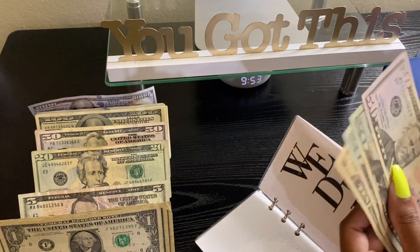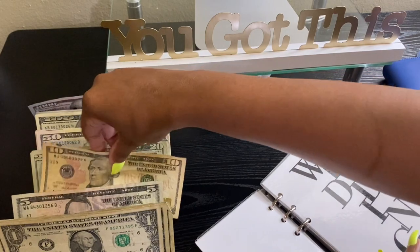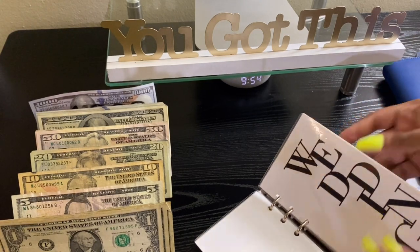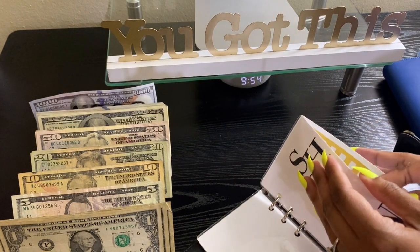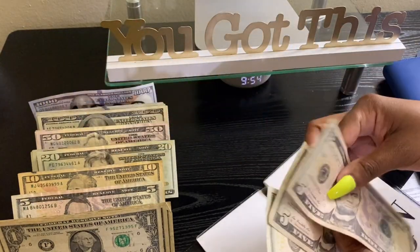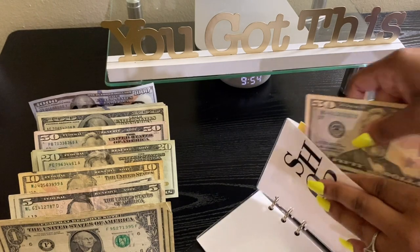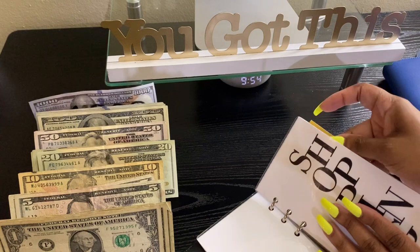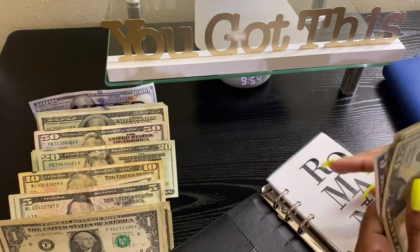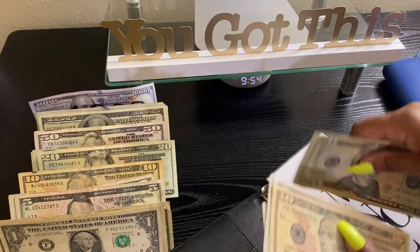Wedding, I have 100, so I'll put this here and just get a $100 bill. Okay, shopping has 55. Okay, so 40, 50, 55. Romance, let's see how much this has. 100, 20, 40, 60, 70, 75, 80, 85, 90, 95, 100. So I'll exchange this for a $100 bill.